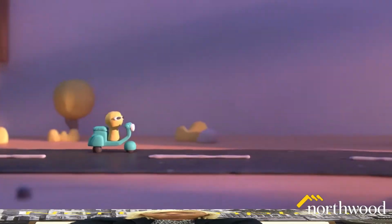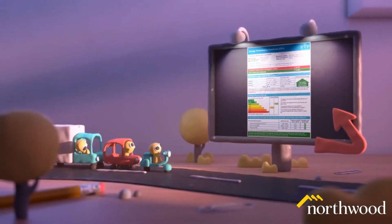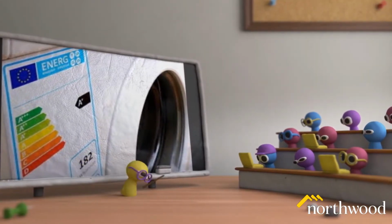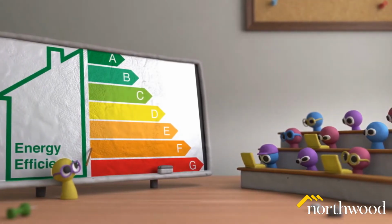Now, I'm sure if you're already a landlord, you will probably know that in the last 10 years, every private rented property must have an energy performance rating or certificate, and we call them EPCs for short. You may have seen this type of graph before, as they're very similar to the type that you get when you buy a new washing machine or fridge freezer. They normally have a rainbow coloured graph on them with a rating between A and G.